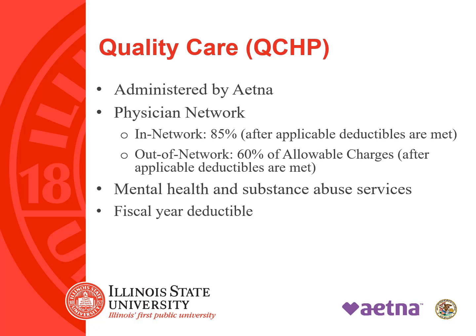Notification to Aetna is required for certain medical services in order to avoid penalties. The Quality Care Health Plan also offers coverage for mental health and substance abuse services.